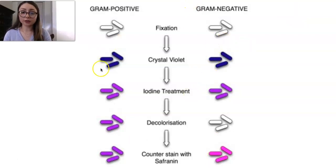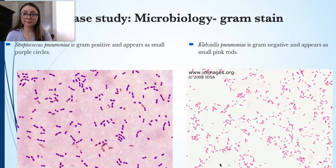So you do an initial stain using crystal violet stain, an iodine treatment, and then you wash the stain away using something like alcohol. You can see on the gram positive side, it doesn't get washed away, it sticks to that cell wall. And on the right side, you can see that it does get washed away, also based on the composition of that cell wall. So then when you stain it one last time, the gram positive is going to be much darker, a really dark purple color, and the gram negative is going to appear as a light pink color because it only has that one stain present. Okay.